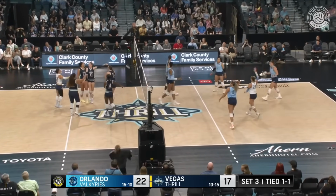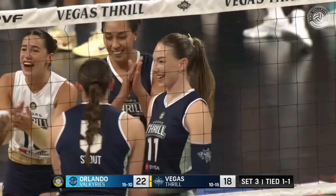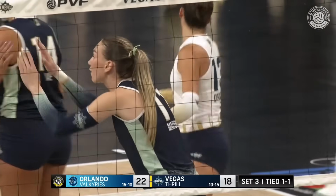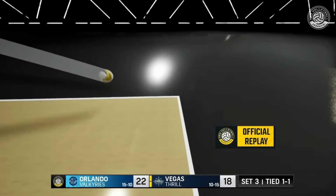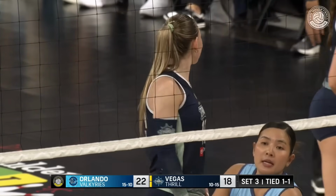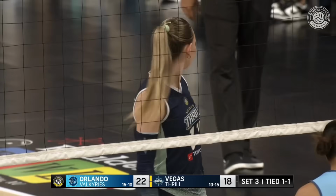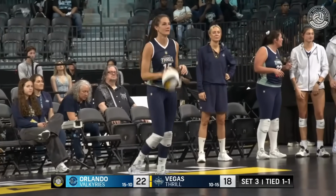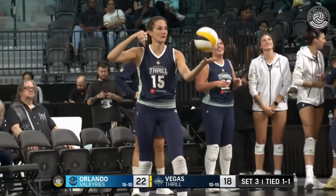A terrific cover. And an even better swing from Maddox to keep Vegas within distance. That's how Maddox has been able to level up her game, second year playing in the PVF. Her range, being able to tag that high sideline going line is really impressive. So now Allison Mayfield will come in and serve for Stout. You see the numbers for Maddox. It's her 19th match of the year with double-digit kills.